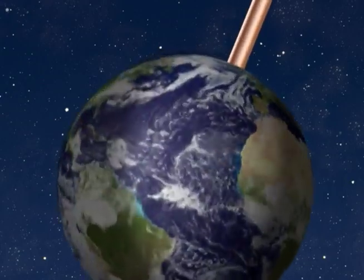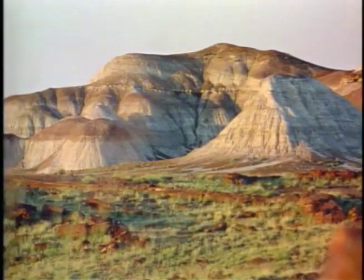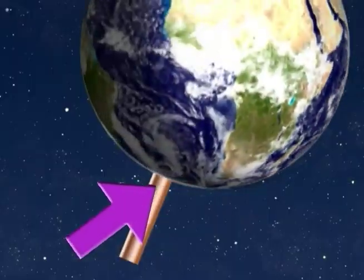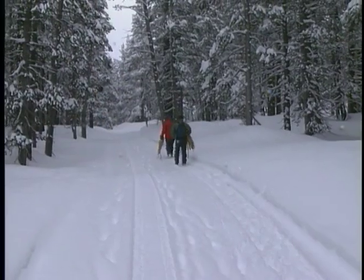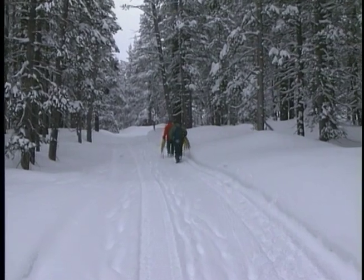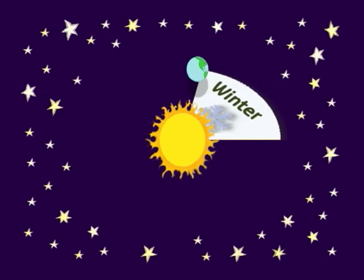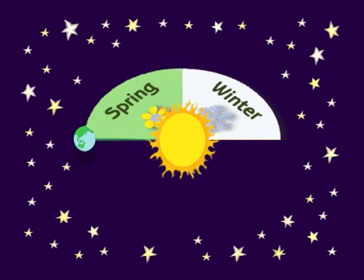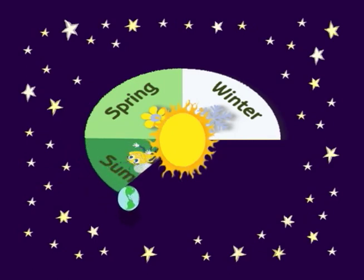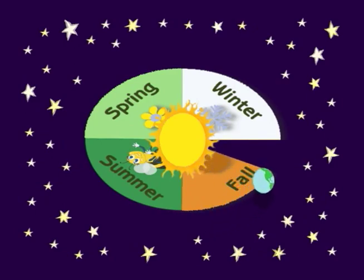During the year, the part of Earth tilted toward the sun gets more direct sunlight. It is summer on this part of Earth. Part of Earth tilted away from the sun gets less direct sunlight. It is winter on this part of Earth. When the Earth is here, it's winter. Now it's spring. Summer. Fall. And back to winter.